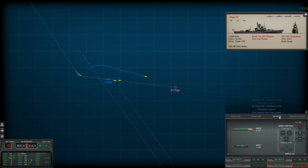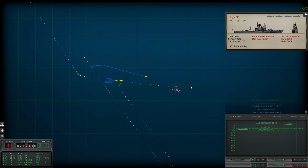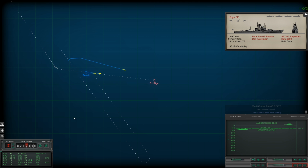And it appears we are now out of Mark 16s. So that is all of our shot. Speed back to 28 knots. Depth back to 200 feet, so we're both below the thermocline. And now it's just a matter of seeing what happens.